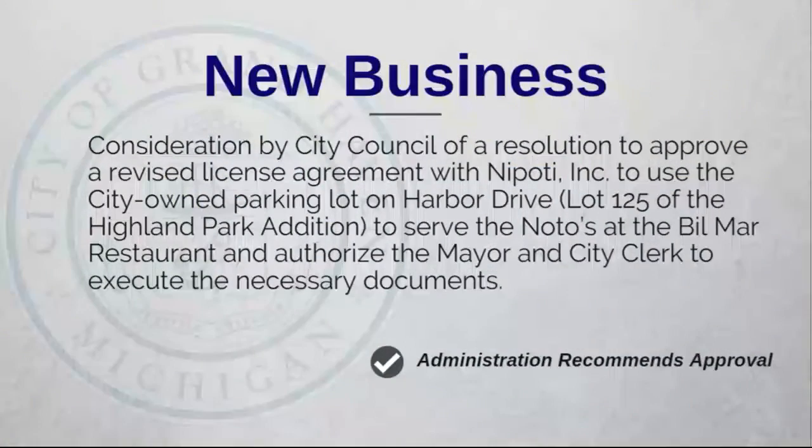Item F. Item is to approve a revised license agreement with Nipoti to use the city-owned parking lot on Harbor Drive to serve the Notos at the Bill Maher Restaurant, and authorize the mayor and city clerk to execute the necessary documents. The administration recommends approval. Is there a motion?